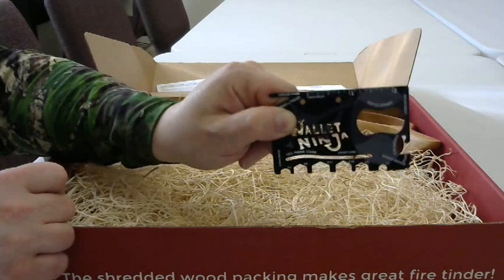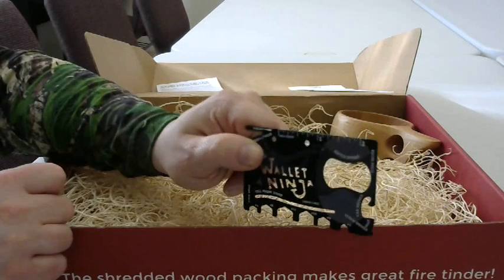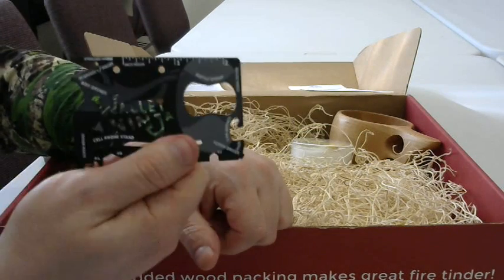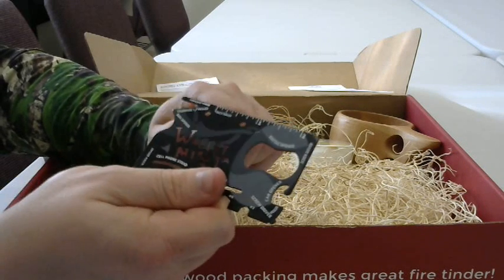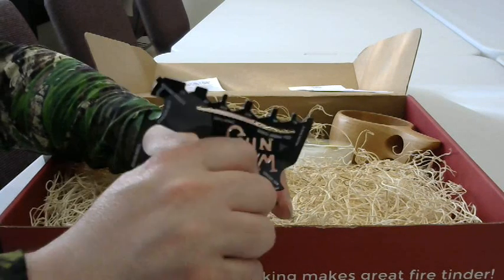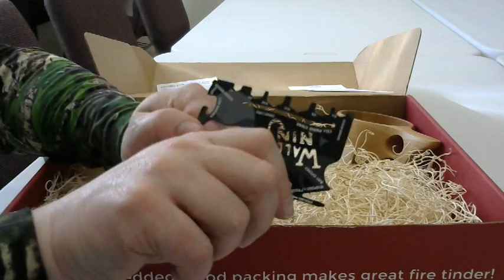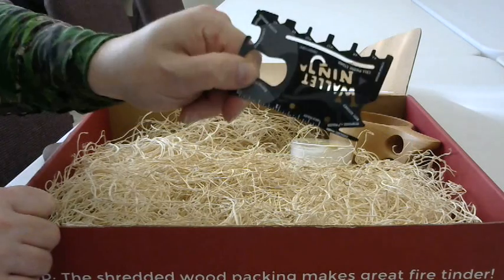But if you have a need of things and you can't carry a Swiss Army knife or a Leatherman, this'll do. I don't know how well it'll do. I've tried the various wallet tools before. They're kind of awkward. I mean, if I'm trying to do my glasses, you know, I can kind of unscrew things. It's not the most comfortable thing in the world. But hey, an uncomfortable tool is better than no tools at all.